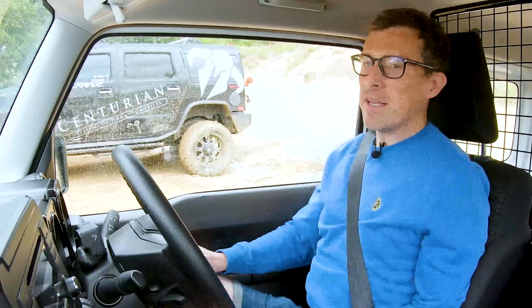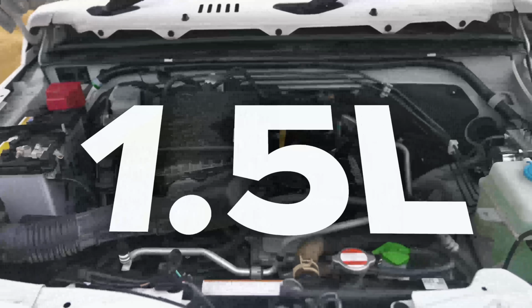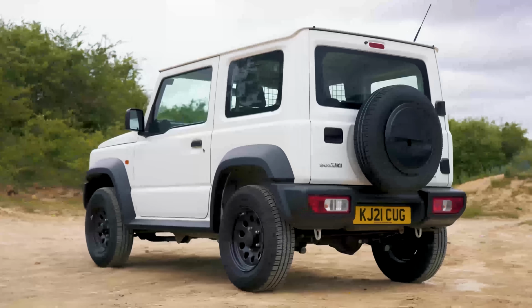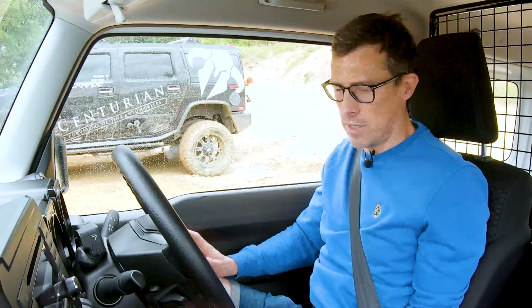Now, let me tell you about this little Suzuki Jimny. It has a 1.5 litre naturally aspirated 4-cylinder petrol engine with a whopping 101 horsepower and 130 newton meters of torque. It's got a selectable 4-wheel drive system with a low range mode. There's no diffs though on this vehicle.